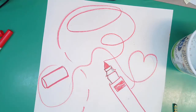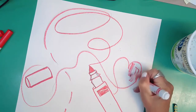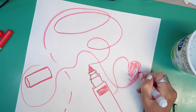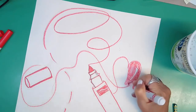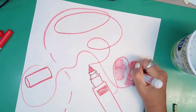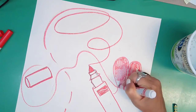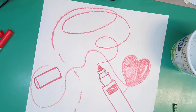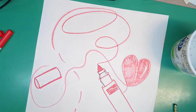All right, and then I can make some choices. Like if some of my lines have created shapes, I can fill those in. And if you want to use more than one color, you certainly can. So you can think about if you want to do crayon, marker, paint, color pencil, pastel. Think about which art tool you want to draw, the color, and what kind of lines or patterns or shapes.